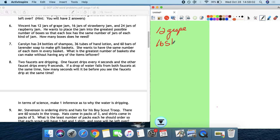16 of strawberry, and 24 of raspberry. What we want to do with this? We want to put them in boxes, right? So each box has the same number of jams, right? What is the greatest number of boxes that we can make? So again, this is a GCF problem.